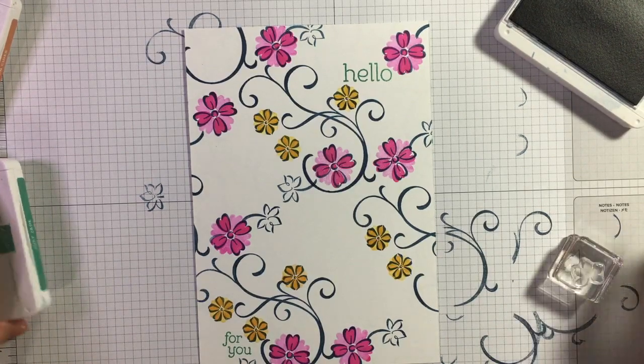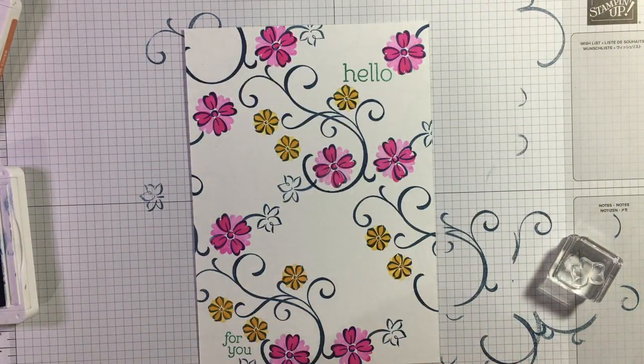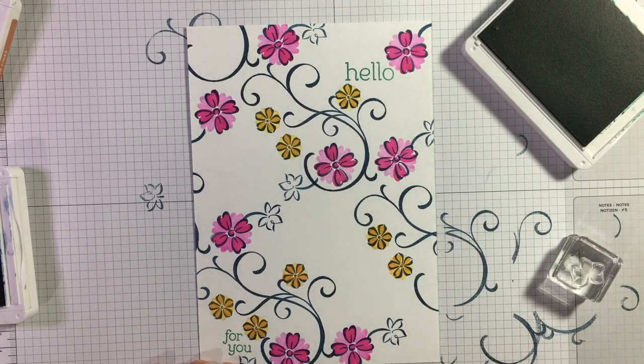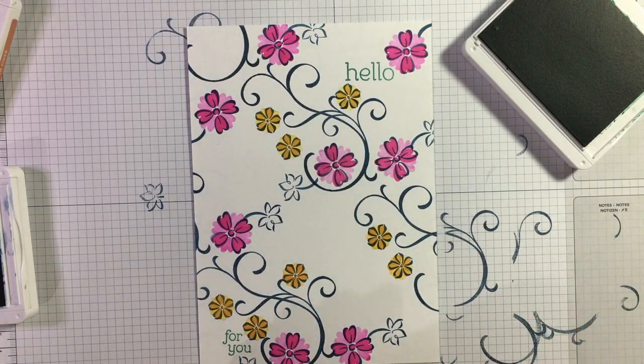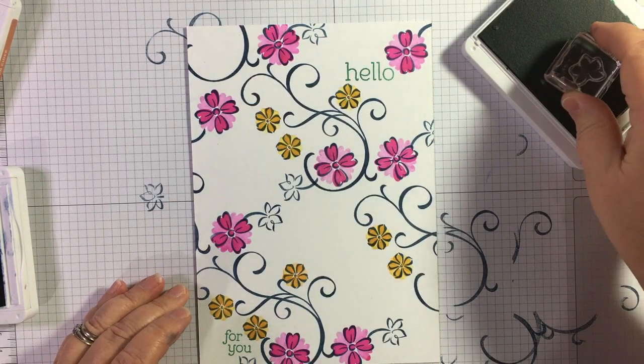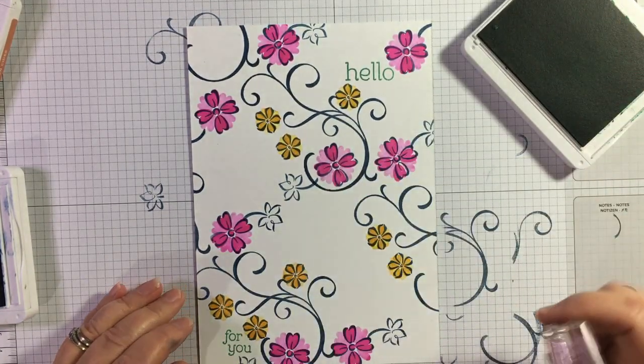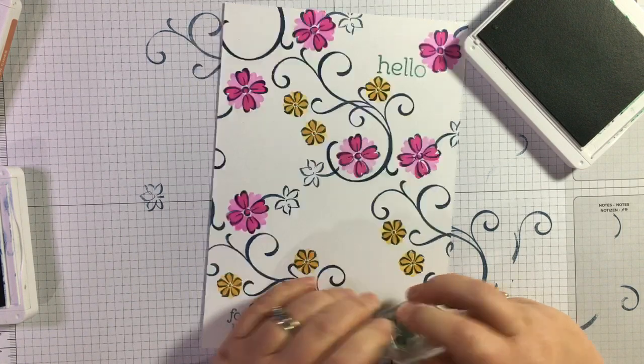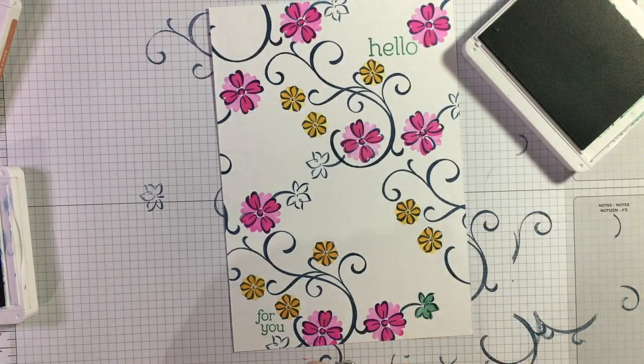Okay, let's get the Just Jade out and just go with it. Just stamp the way you feel. I think I need a pink one in there. I maybe need to go back. But no, I think I'll do something different there. Break the pattern, haha. Okay, so just Jade, just filling in the leaves.